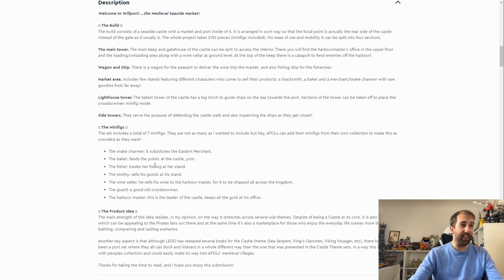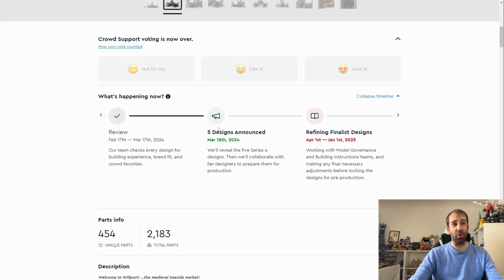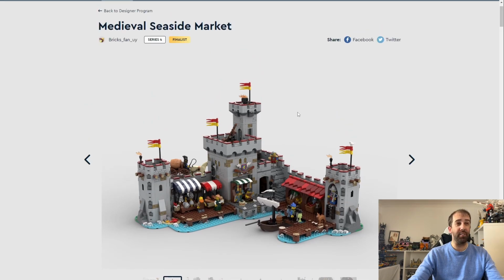That looks great. So it's going to have a main tower, a wagon and ship. So you've got a small ship included. There's only a little boat that I saw there. The lighthouse tower, side towers. Yeah, that looks great. I'm so thrilled this has made it to the final design, to the crowdfunding stage. Hopefully it will get made. I don't think there's any doubt this will get made. I mean, this will be incredibly popular. It looks great, really, really good.